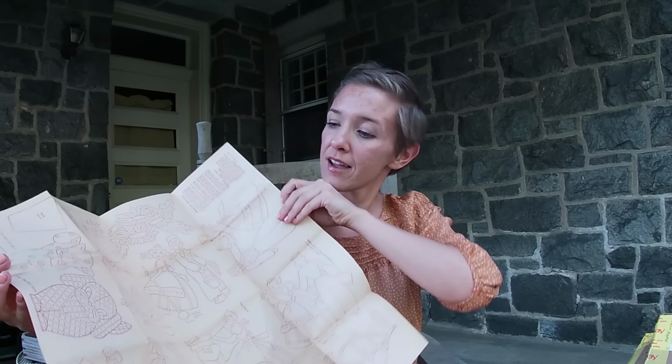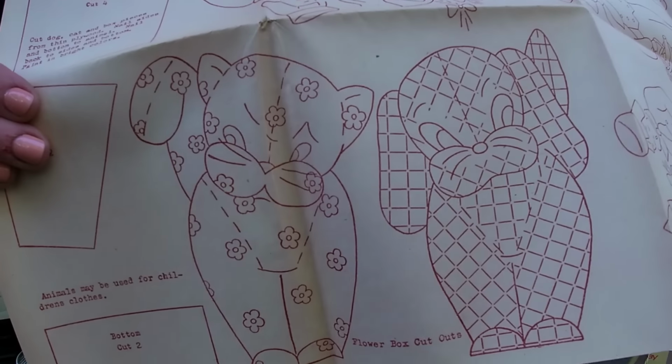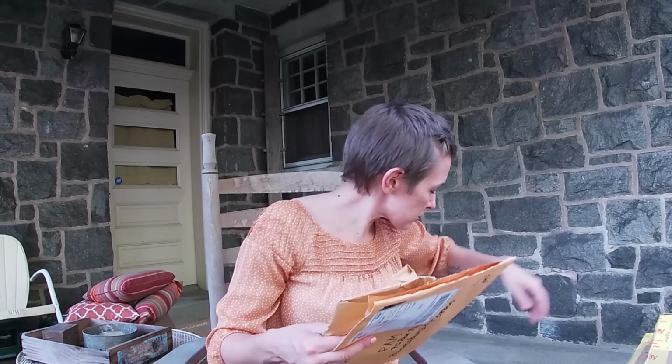And where's the cat and the dog? I could see these on a shirt. Oh my goodness, I can't believe you found these at a church sale. Well, I can, because someone would probably donate these there. But what great finds. I would scoop them up too.